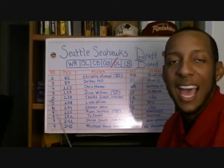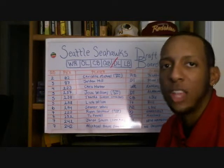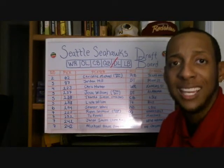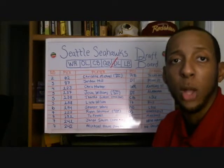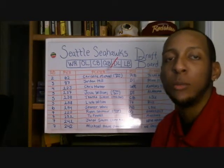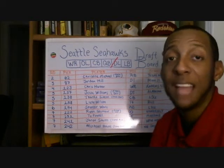But if you are a guy that has the fundamentals of the game down to a science, you know how to run routes, you know how to create separation, you know how to catch the football cleanly away from your body, you know how to get open, catch it, and make things happen once the football is in your hands, that's all I care about. I think sometimes we make too much out of a guy's speed. If you're fast, that's great.